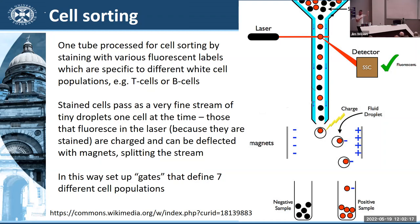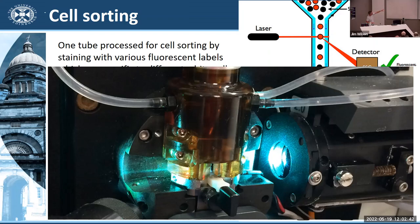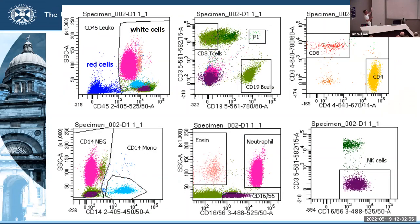This is actually happening as we speak in another room of this building for the first batch of your cells. And this afternoon, the next will go, and some will happen this morning. And we can use this approach to stain cells and separate them according to the proteins that are on the surface of these cells. And we can split them up into seven different subgroups of white blood cell. So I've got a photo for you of the machine. Here's the laser in blue shining through. You can't see it, but there's a very, very thin stream of cells in the middle. And then there are magnets that, according to the charge in the cells, push the cells in different sides like this. It's incredible.